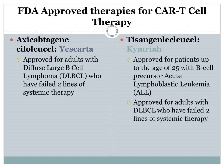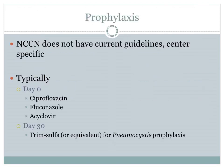And because at Moffitt they mostly treat people over 25, we mostly see the diffuse large B-cell lymphoma rather than the ALL. There's some ALL still, but that's why I focused more on the diffuse large B-cell lymphoma. So prophylaxis, because that's a lot of our consults, we tried to find some guidelines.